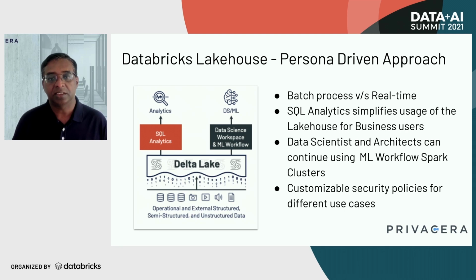Previously, the same or similar Databricks clusters were used for both use cases. The business users could use Spark SQL, while the data scientists could use ML workflows and submit Spark jobs. But underlying, it was the same multi-node cluster running Apache Spark. Obviously, Scala-based Spark is most suitable for batch processing.